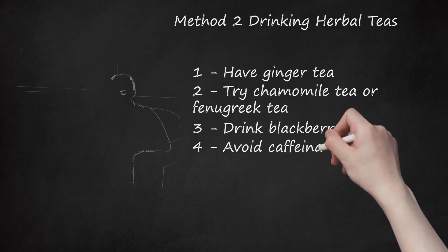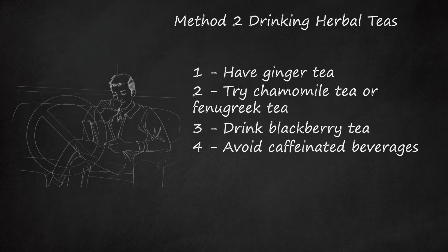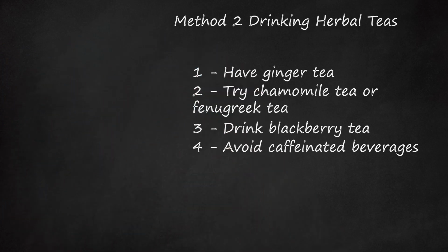4. Avoid caffeinated beverages. Try not to have any coffee, black tea, green tea, or caffeinated sodas. These drinks can make your diarrhea worse, as they can stimulate bowel movements. Stay away from alcohol as it can also irritate your bowels and make your diarrhea worse.